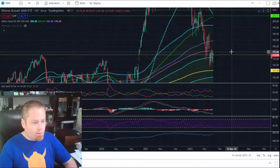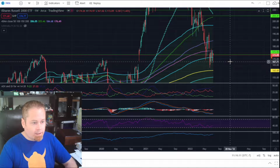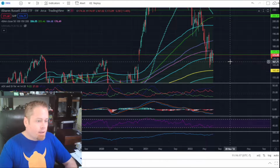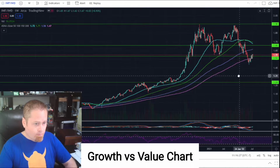that'll give us an idea as to whether or not there's an opportunity for a bear market bounce if we see a clear break above that 200-week moving average, or if we see some real clear price action below, probably call it about 160, 165 on the IWM. If we head lower from there, then that would be a pretty bearish signal for the markets. And we're taking a look at our growth versus value chart here.